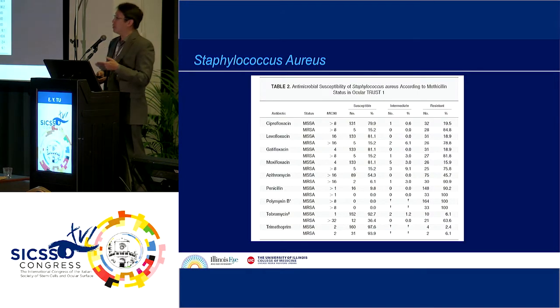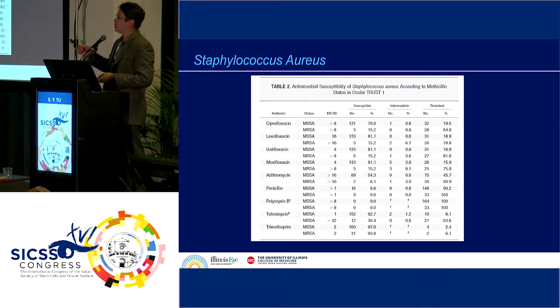If you look here, if a patient has methicillin-resistant staph, and this is from the Ocular TRUST study, they are almost assured to be resistant to the fluoroquinolone. So if you have a resistant staph aureus, for example, the likelihood is it's both resistant to methicillin, penicillin, and those drugs, but also to fluoroquinolone. So it's not appropriate necessarily to use the two together.